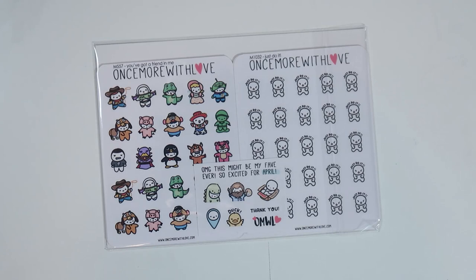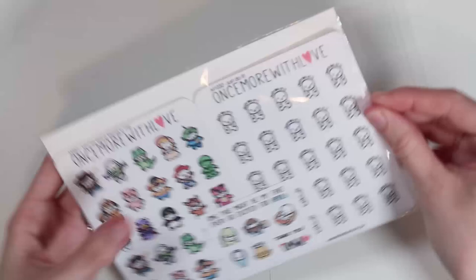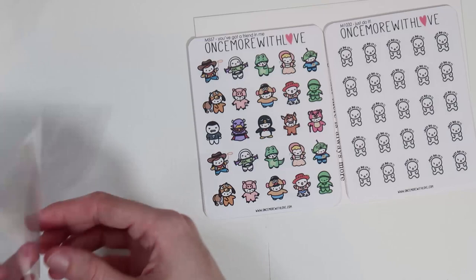Okay, next, I have an order from Once More With Love that I actually just got yesterday, which is super exciting. And she just had new releases today or yesterday too, but I haven't ordered yet because I'm waiting to build up my cart. But all I did with this order was I pulled out my invoice and we can go through everything together. I'm very excited.